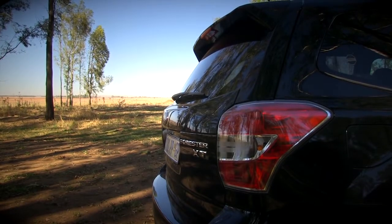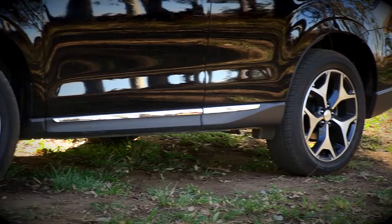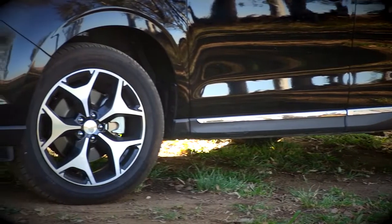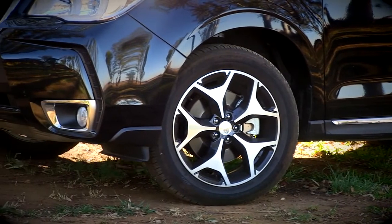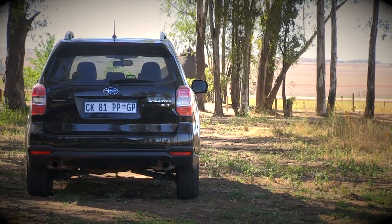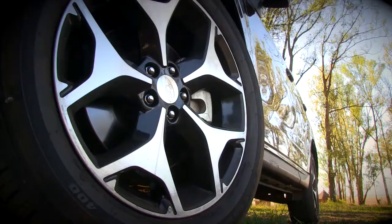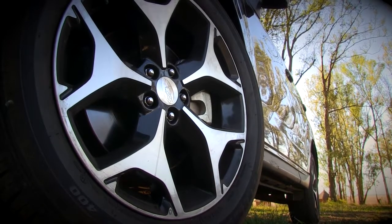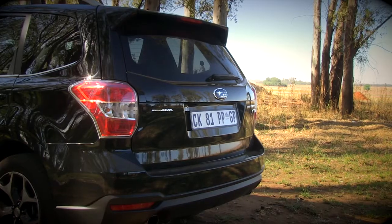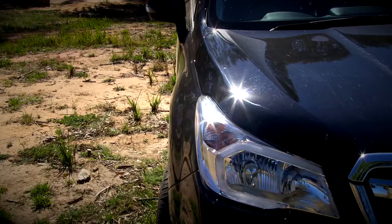The XT is the top model in the Forester range, so it gets all the bells and whistles. This includes the very, very nice 18-inch alloy wheels shod with high-performance, high-weight terrain rubber. Now you're probably thinking, but that's a station wagon on steroids that happens to be four-wheel driven. Why do you need them fancy wheels then? That's because this is the turbocharged version, or in English, the Fast Forester.